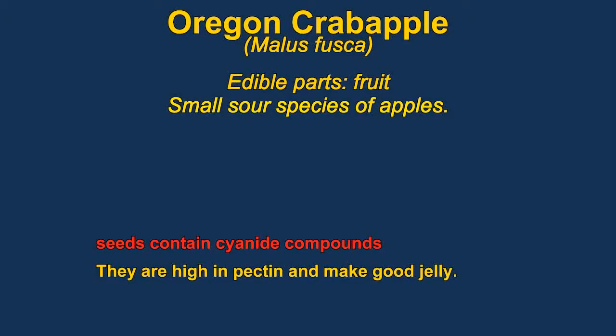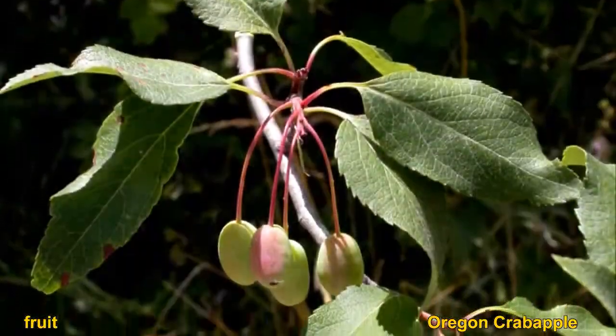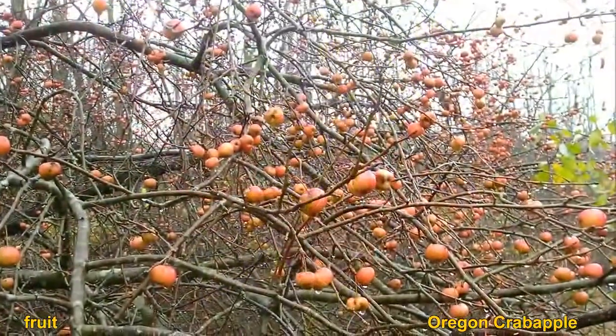Malus fusca is one of the many different crab apples. It's an Oregon crab apple, native from Alaska to California. They are closely related to regular apples. They are just generally smaller and more tasty, usually quite sour.